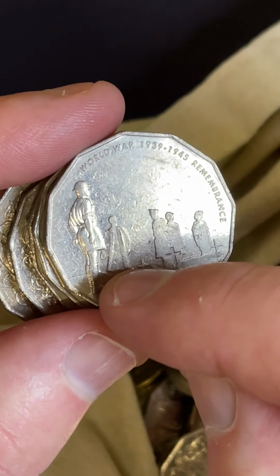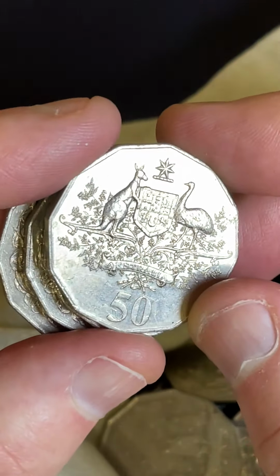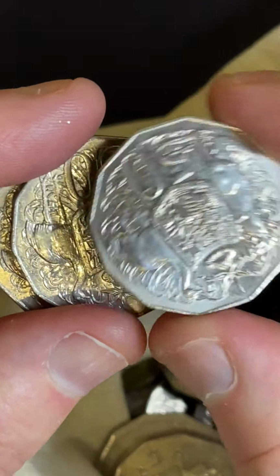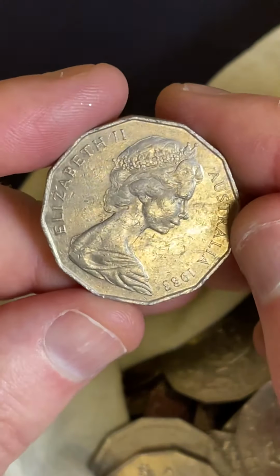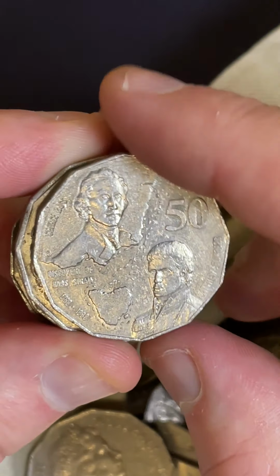Check for little blobs of metal at the bottom of the robe and on the top of the helmet of that gentleman. Not on that coin. Look for doubling down the back of that kangaroo. Not on that coin. All right, about halfway through, let's see if we can snag something else.